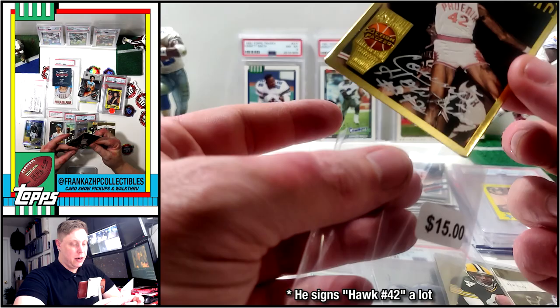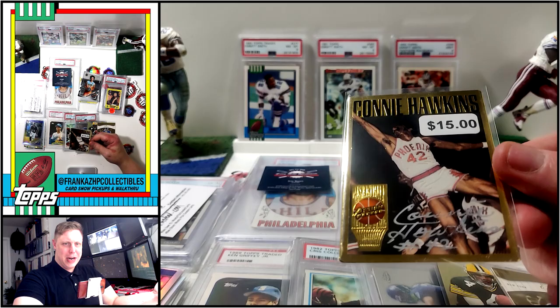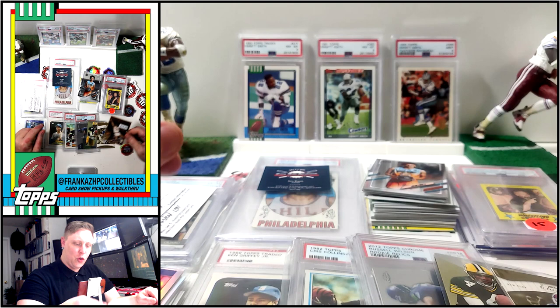Gotta love it. So, Action Packed, pack-pulled auto, silver ink. I love me some Action Packed, the embossed, the gold foil. I wish we still had Action Packed. So thank you, Jay. All right, moving on.